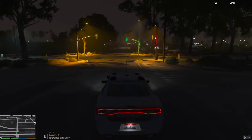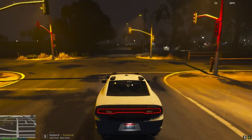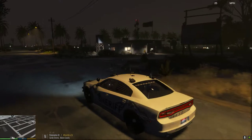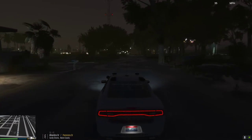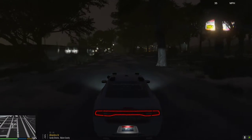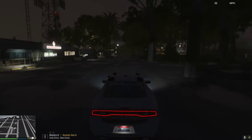I've been trying to find car packs that I can use for these agencies that I'm not using. Well, there's not a lot that has come out, so that's been our problem. So we're gonna just kind of ride through Sandy Shores. We do have SSPD.